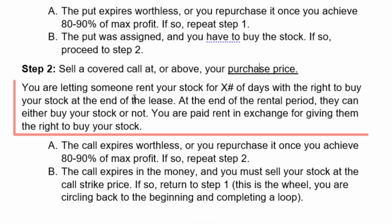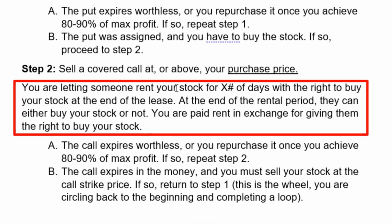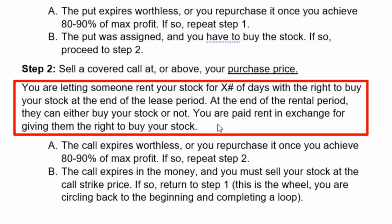What that means, the translation is, I am letting someone rent to own. They're renting my stock for X number of days with the right to buy my stock at the end of the rental period or the lease period. At the end of the rental period, they can either buy the stock or not. And I am paid rent in exchange for giving them the right to buy my stock.